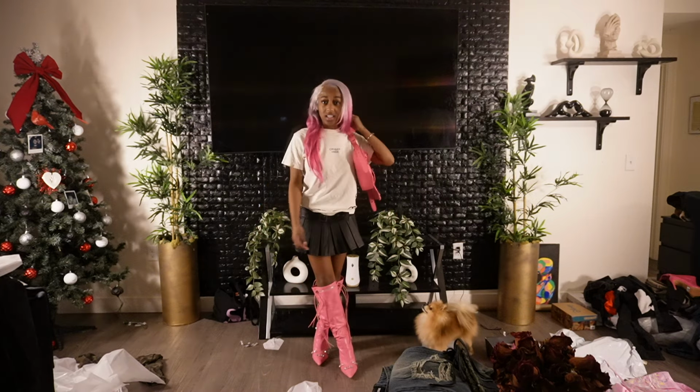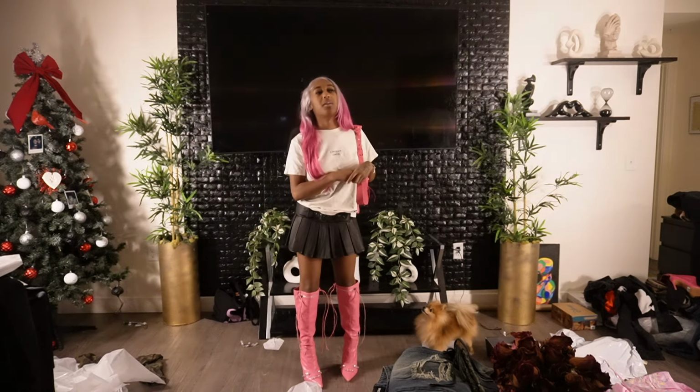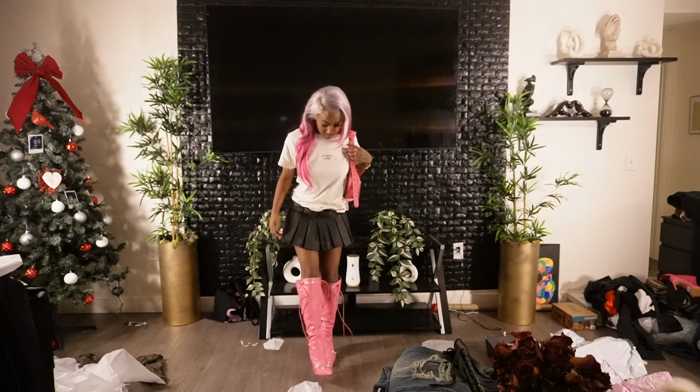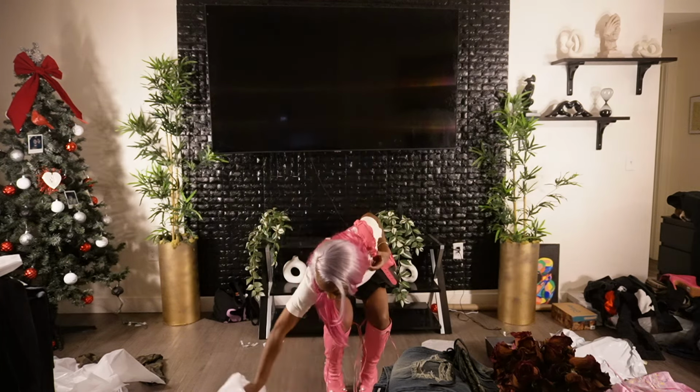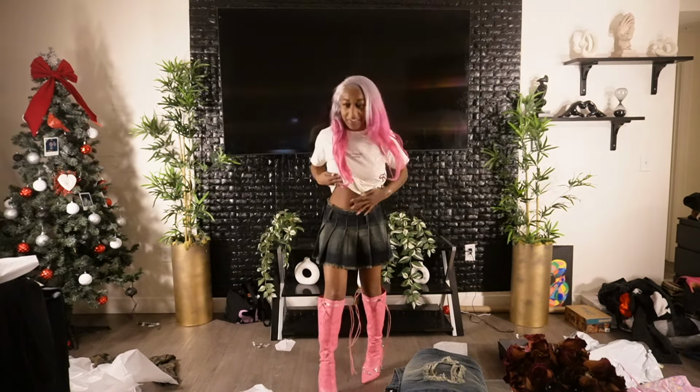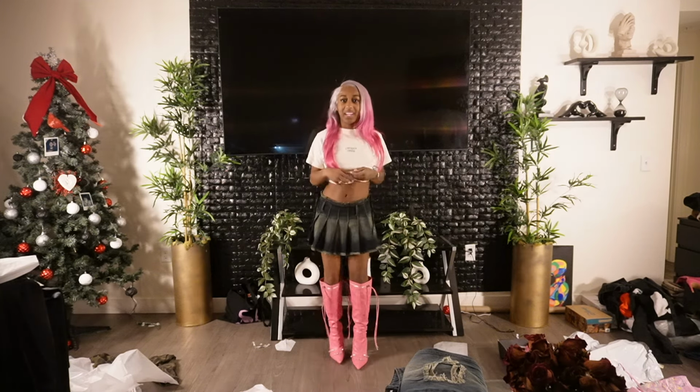I'm in love with these heels. I believe these heels are probably like $40. So, can y'all actually see all this mess? I already love the skirt. No questions about it. I wish I could see myself, but I can't.